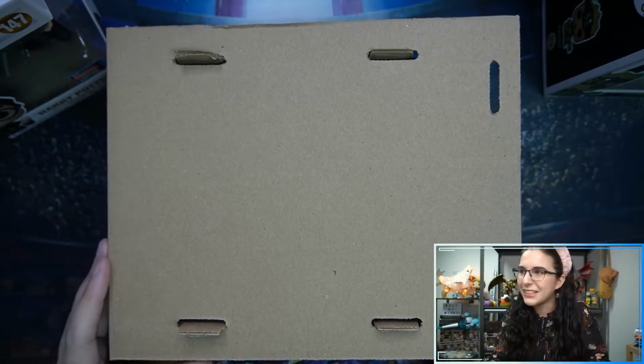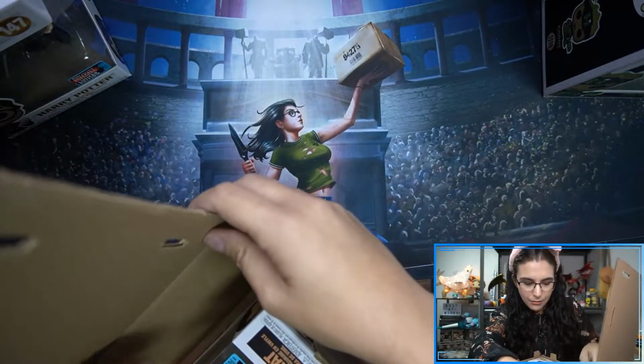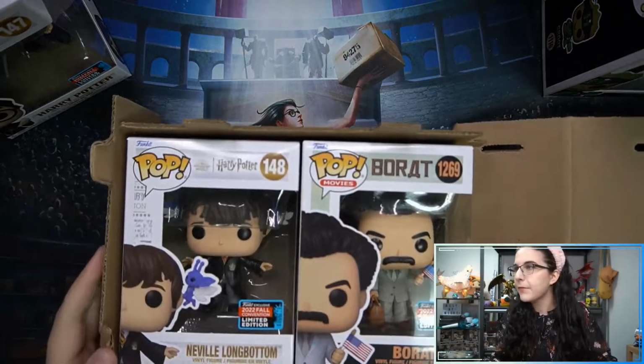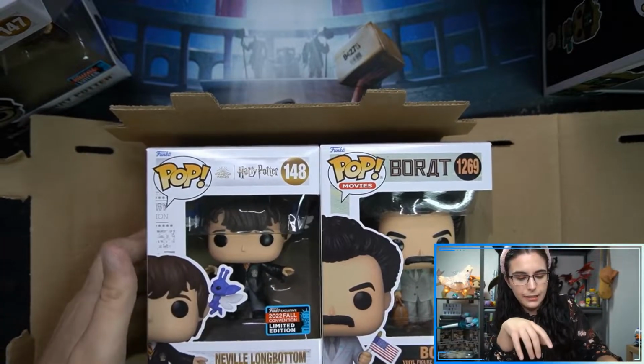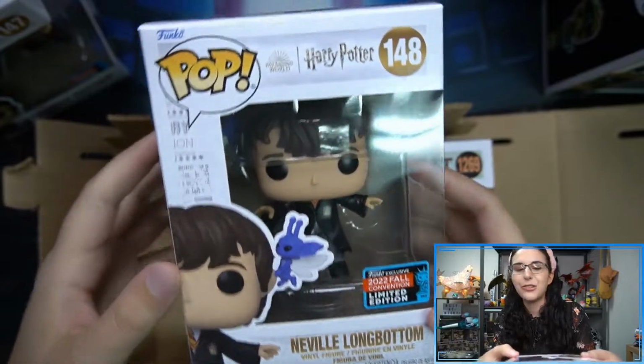I don't even know what's still on the Funko website to be able to switch things out. But we do have regular stickers again. Oh, no. Aww. Alright, that's interesting. But anyway, the regular shared stickers here, as expected, do have the Neville, Neville being abducted by the Cornish Pixies.